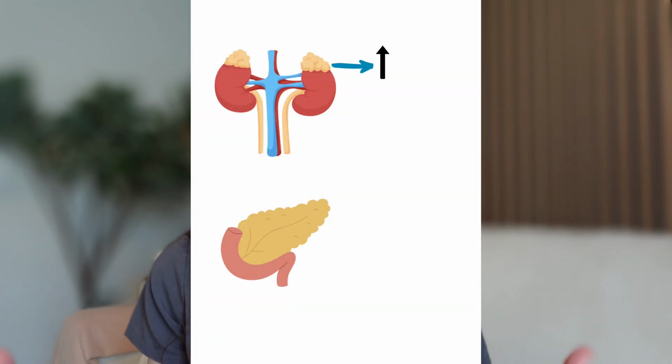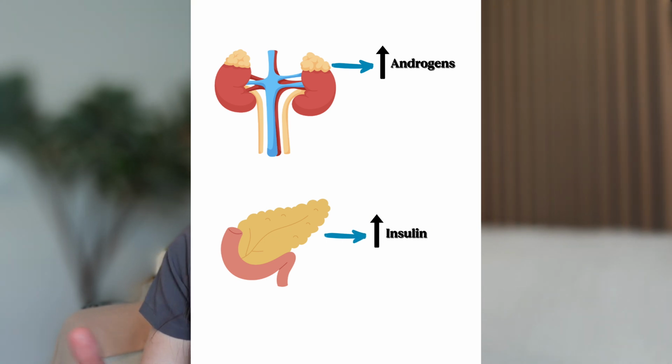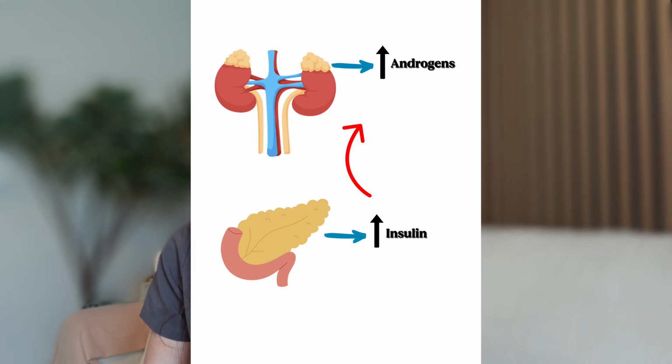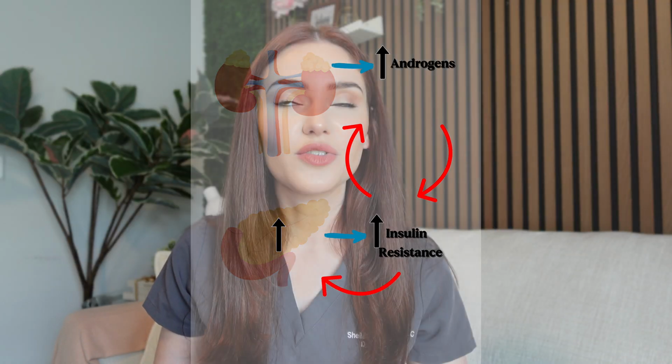Now, to make matters even worse, insulin, which is a hormone produced by the pancreas, also stimulates those theca and adrenal cells to produce more androgens. So this high amount of androgens can create insulin resistance. Because now there's insulin resistance, it tells the pancreas to just keep on producing more insulin. And so this creates a vicious cycle and further complicates the issue.